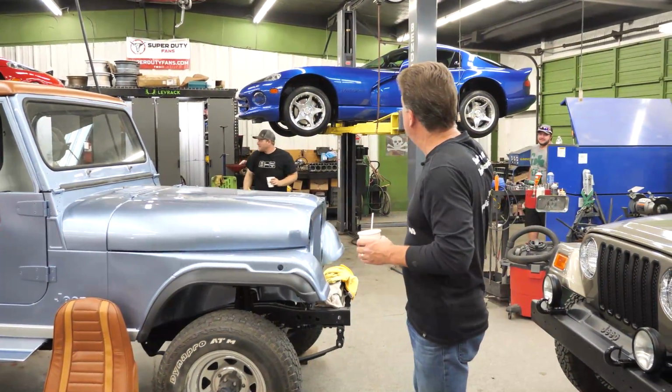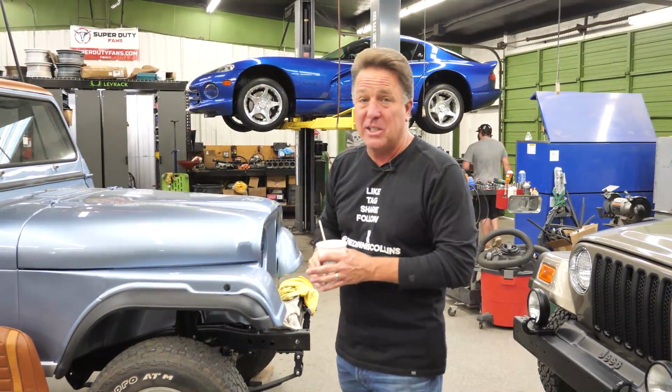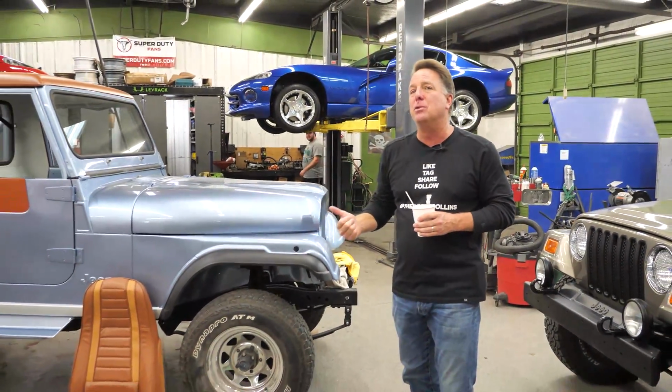We're only hand cleaning these cars. No pressure washing, no steam cleaning. We're just gonna wipe them down so you can see how nice the chassis are. We're gonna start off with an update on the 4C Ice Blue Scrambler.